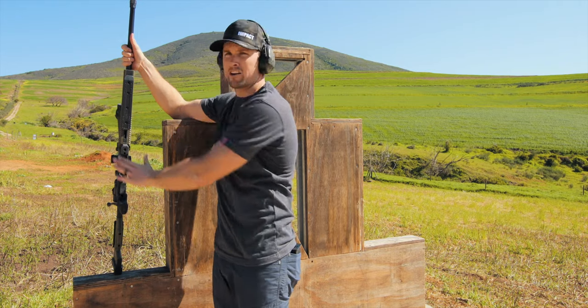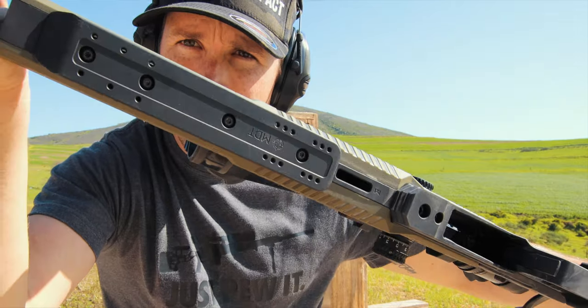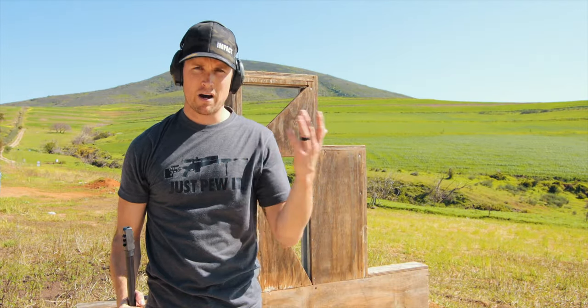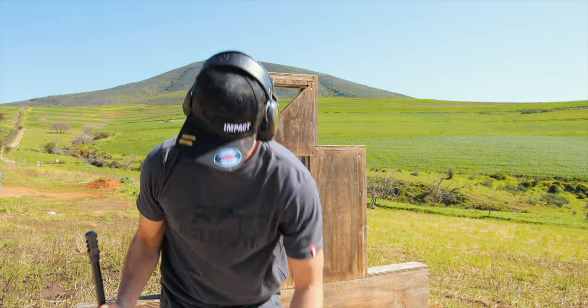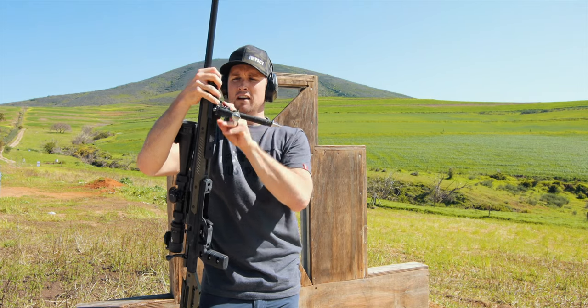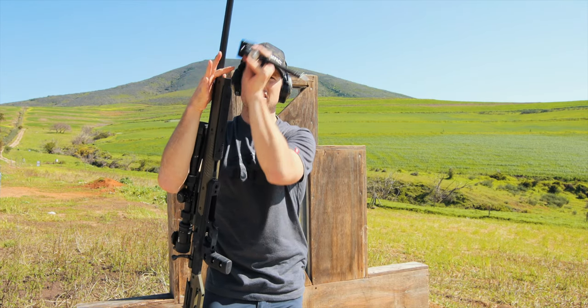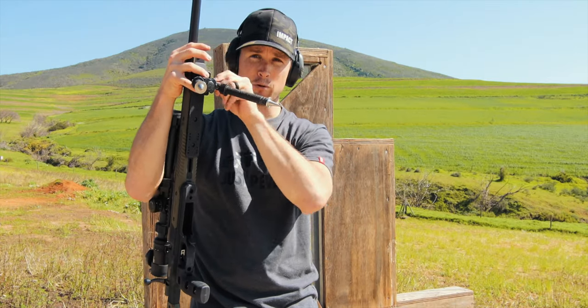Then I've got an Arca Swiss plate on the front. Let me show you that in a little bit more detail. That is what we're working with. The reason I've done that is just that I can get my bipod on easily. Let me show you how that works if you've never seen Arca Swiss. This is actually camera technology, so that's going to allow me to do this with my bipod mid-stage and just get it off really quickly and put it on really quickly too.